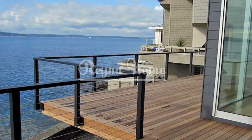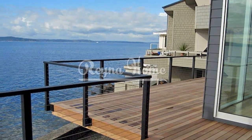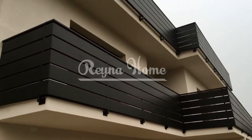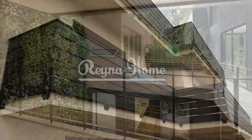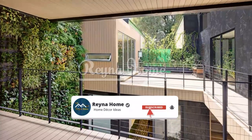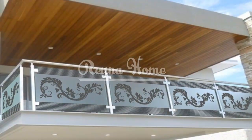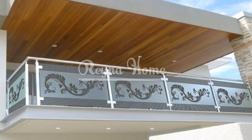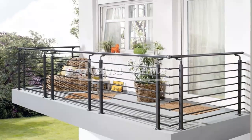Combination railing systems offer a unique and dynamic approach to modern balcony design. They involve combining different materials, such as metal, glass, wood, or even composite materials, to create a visually striking and customized railing design. For example, a combination of glass panels with metal or wood frames can provide both transparency and visual interest. These combination railings allow for creativity and can be tailored to match the specific style and aesthetic preferences of the homeowner.